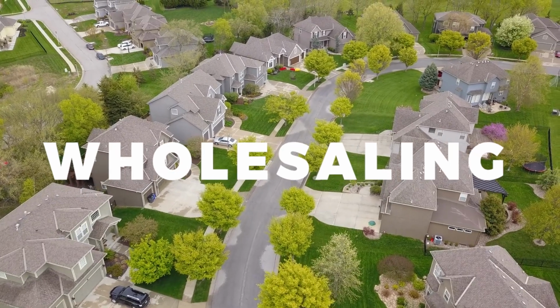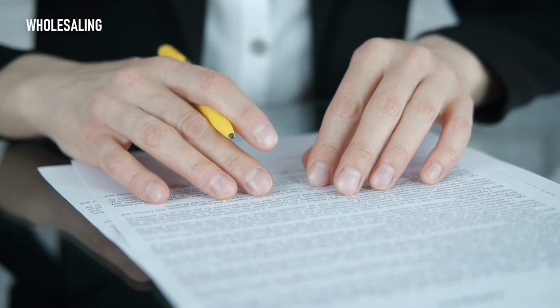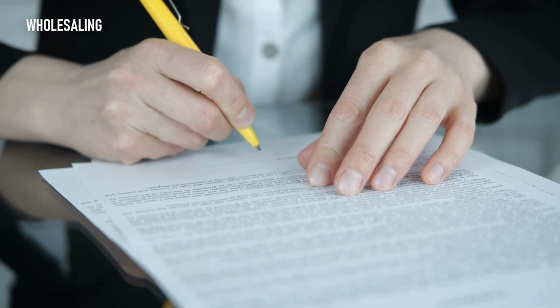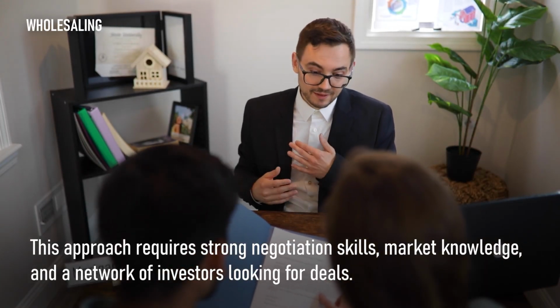6. Wholesaling. Wholesaling is a unique strategy that involves identifying undervalued properties, negotiating contracts with sellers, and then assigning those contracts to end buyers for a fee. This approach requires strong negotiation skills, market knowledge, and a network of investors looking for deals. Wholesaling can be a profitable venture without the need for significant capital or property ownership, but demands dedication and the ability to find and close deals quickly.